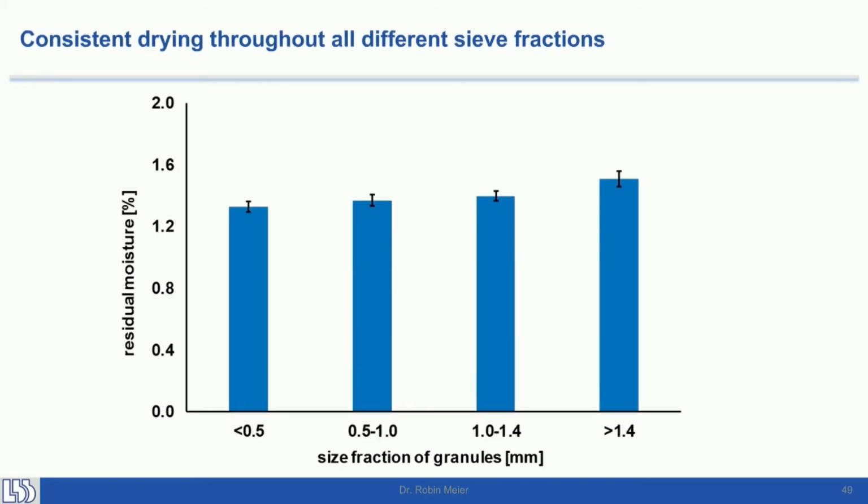Another impact of the residence time distributions is the residual moisture in the different size fractions of the granules. We divided them into different size fractions after the dryer: smaller than 0.5 millimeter, granules from 0.5 to 1 millimeter, from 1 to 1.4 millimeter, and larger than 1.4 millimeter. And you see only a slight difference in the residual moisture in the granules larger than 1.4 millimeter, but here you can discuss if this difference is of any relevance. I think it is not, but it needs to be mentioned. And what you see, and the take-home message here, is that it's possible to dry material and granules from different sizes evenly throughout the dryer.